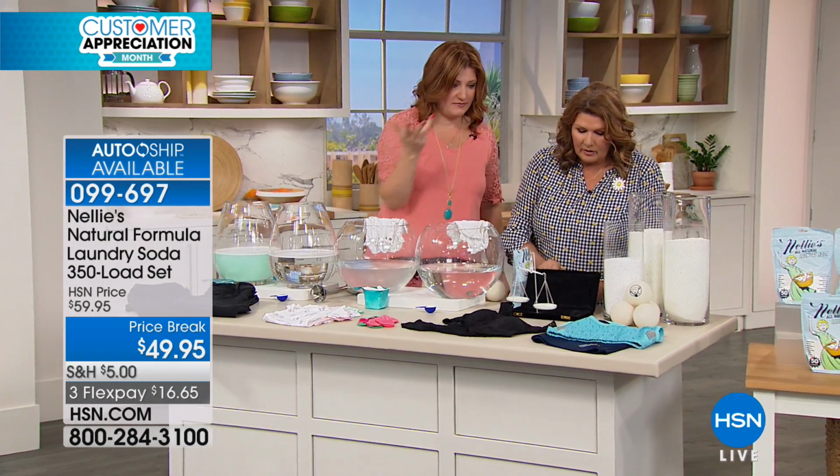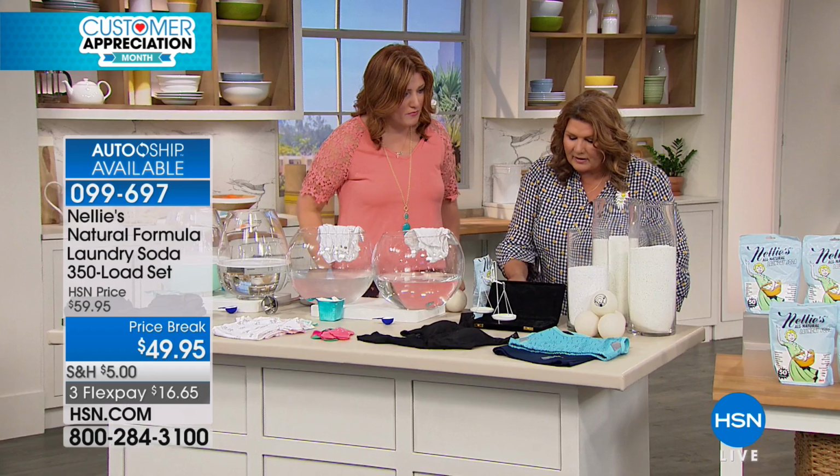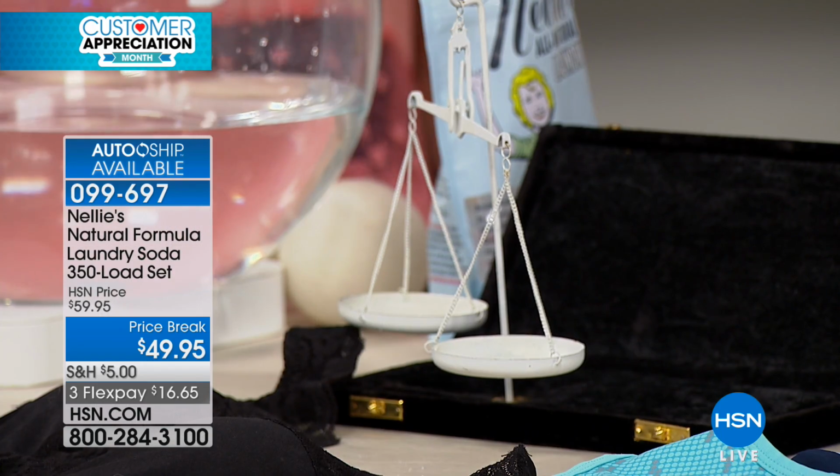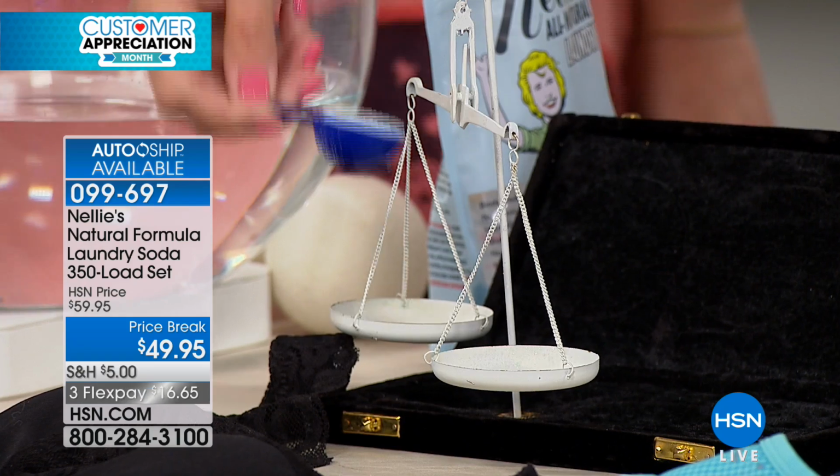Okay, we've got not even a minute, I think. Goodness. All right, okay. I'm just going to weigh these side by side just so everyone can see the difference. Here is a tablespoon, laundry scales of justice. That's right. We'll do this really quick.